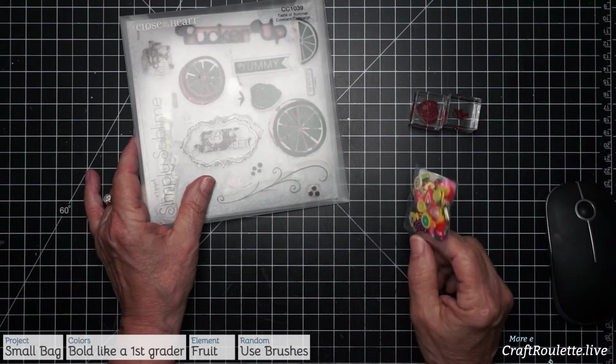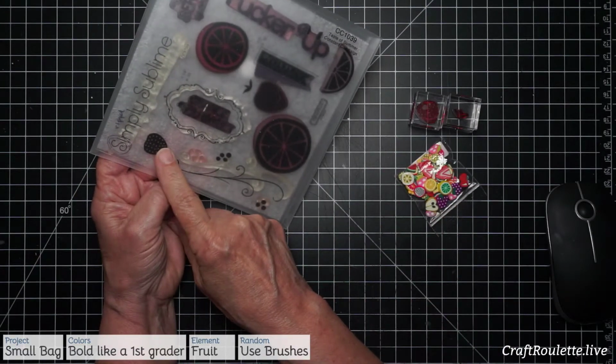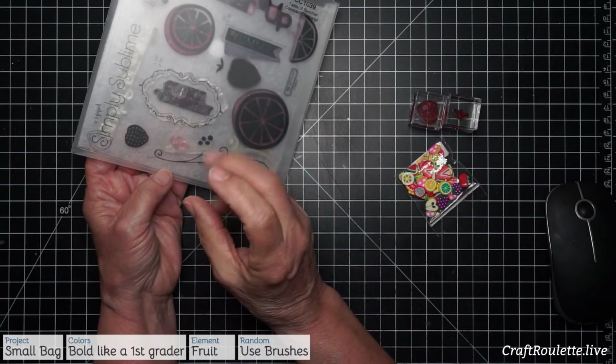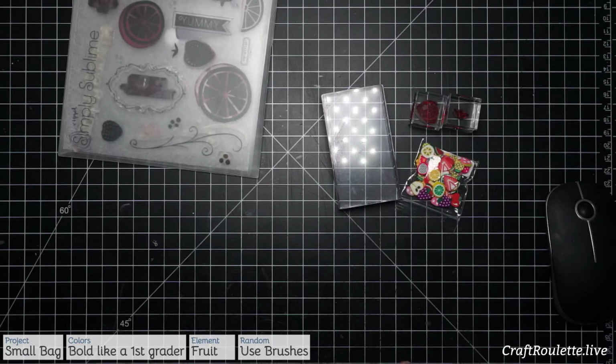That would be bad. Let's see. Okay, so there's this one. This is the little strawberry that I used. Okay, so let me think. A little bag. There are multiple little bags. I might make a couple just because I can. And let me get, this is one of my favorite old bags.